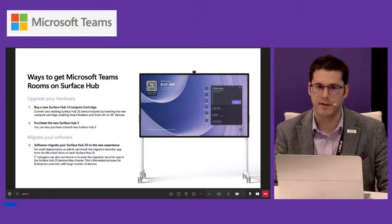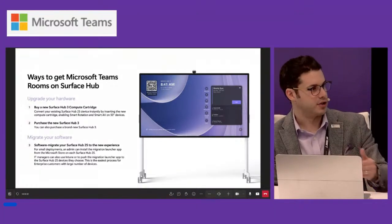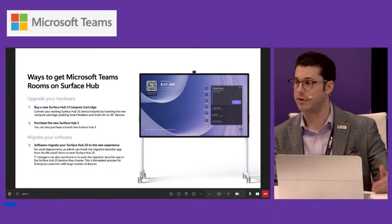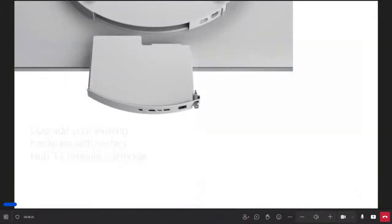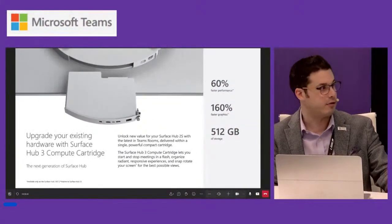Any of those software capabilities that are on the MTR platform on Surface Hub would be equivalent regardless of whether you software migrated a Surface Hub 2S to the Teams Rooms platform, or whether you got a Hub 3 cartridge to insert and upgrade your device. The difference is if you upgrade a Surface Hub 2S with that compute cartridge, it literally turns your Surface Hub into a Surface Hub 3 and brings all of those same capabilities, including the hardware-based things that only apply to Hub 3, like the increased performance, the portrait and smart rotation, and smart AV capabilities. It also future-proofs your investment a little bit more because the performance is higher. You're a little bit more ready for whatever comes down the pipe.